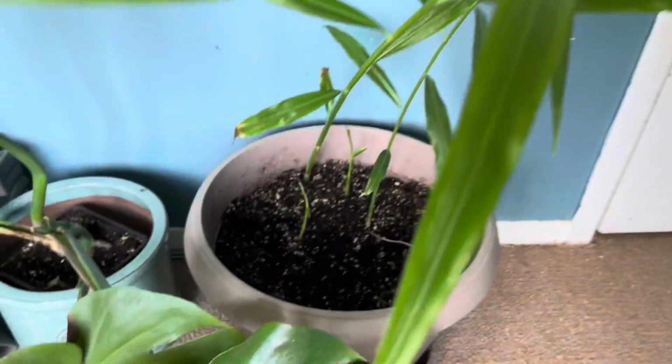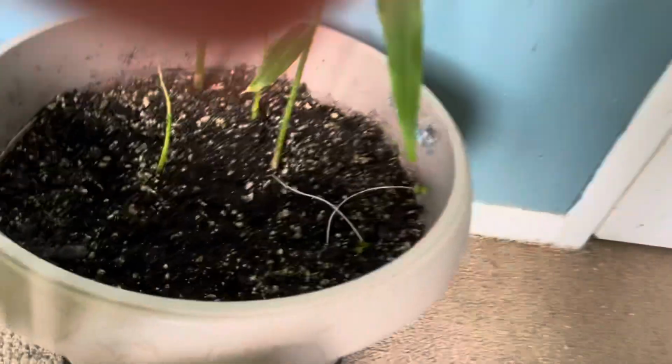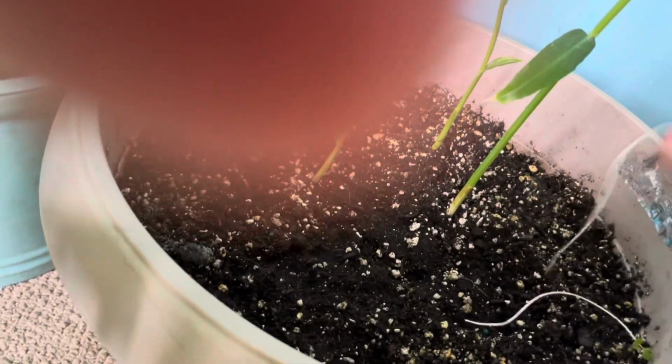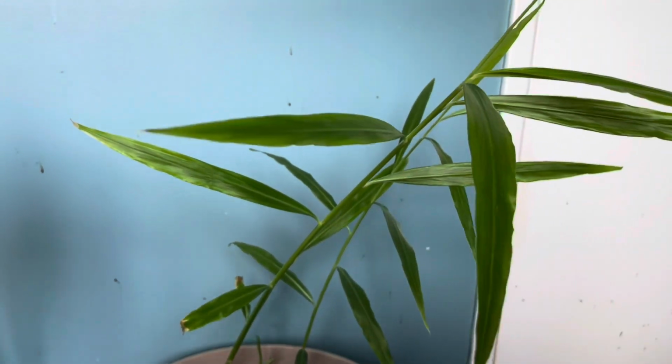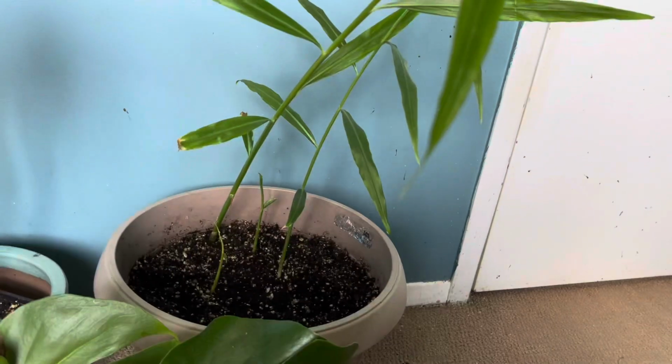And then over here we have my ginger, which is doing good. Lots of new shoots coming up and some other volunteers in there. Take those guys out. One day I'm hoping it'll actually flower. The flowers on the ginger are supposed to be really pretty. But I guess we might as well go down to the basement and see what's going on down there.